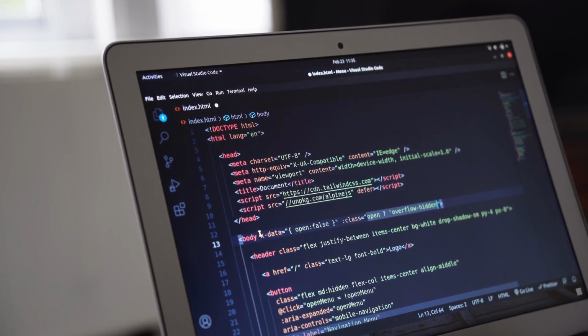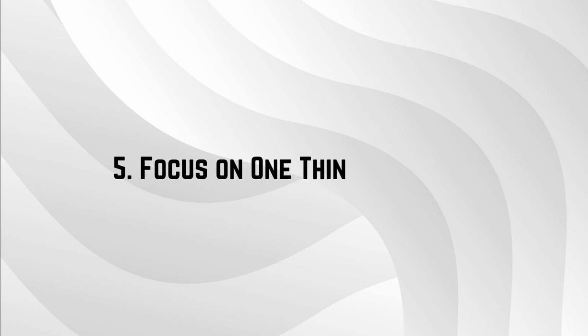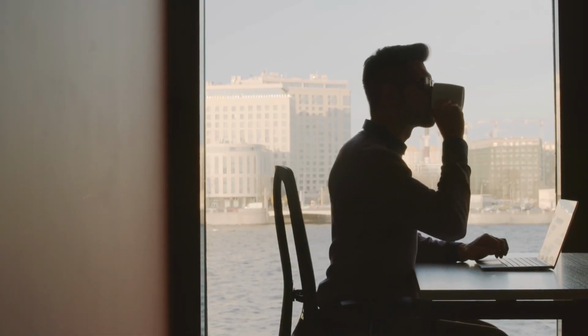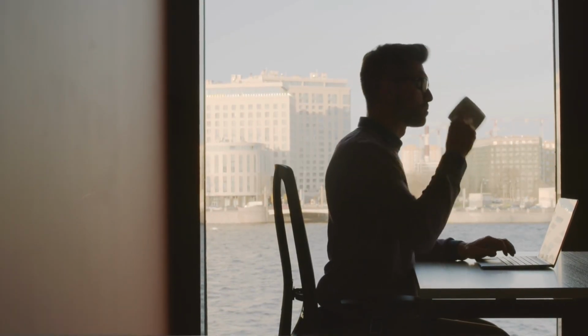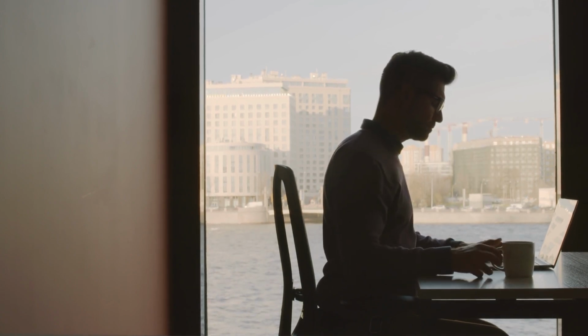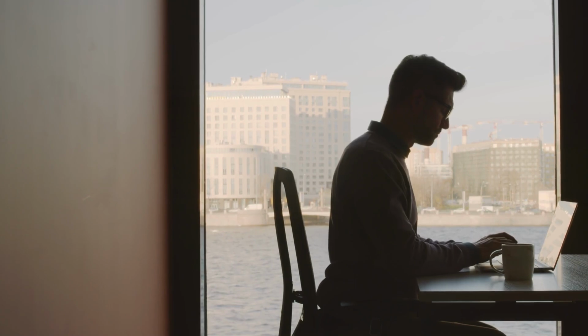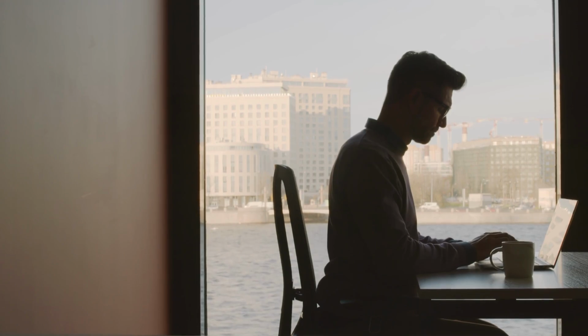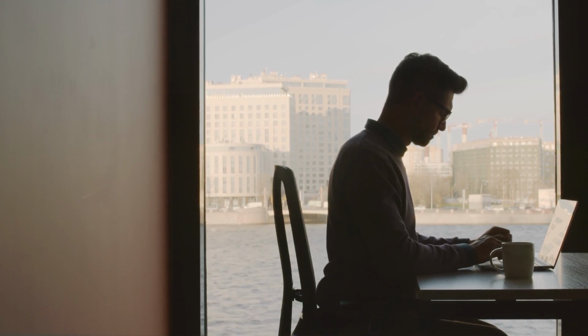5. Focus on one thing at a time. Multitasking is often mistaken for efficiency, but it's a major hindrance to deep learning. Your brain can only focus on one demanding task at a time. Splitting your attention reduces the quality of your work and the amount you retain. Dedicate uninterrupted time to a single task.